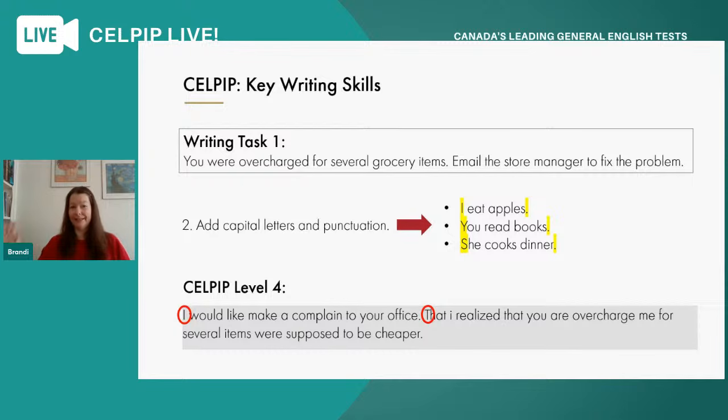We've got basically two sentences. We've started each of these sentences with a capital letter. So I circled those for you. And again, as important here, really important, we've added that end punctuation mark.